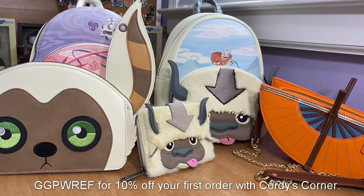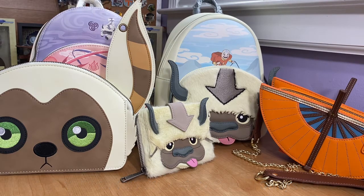They also have the Avatar Say Aang backpack, like I said before, on their website as well.